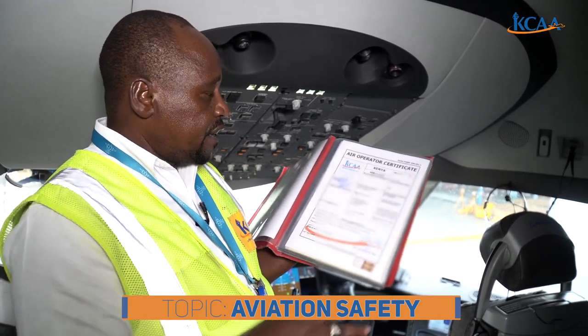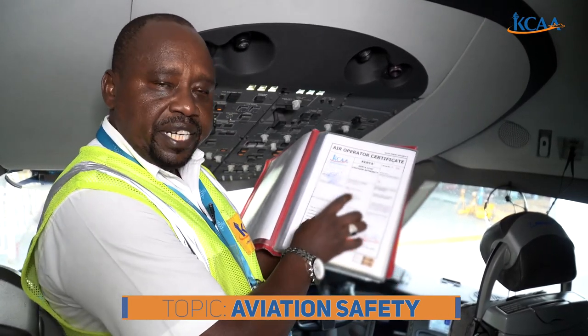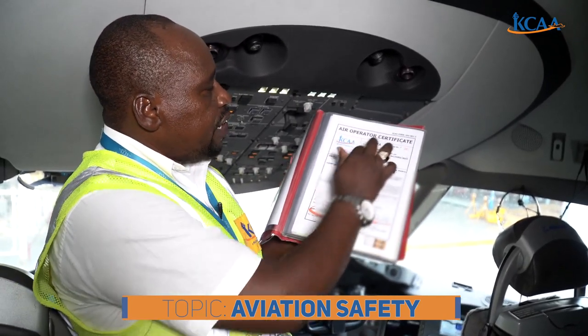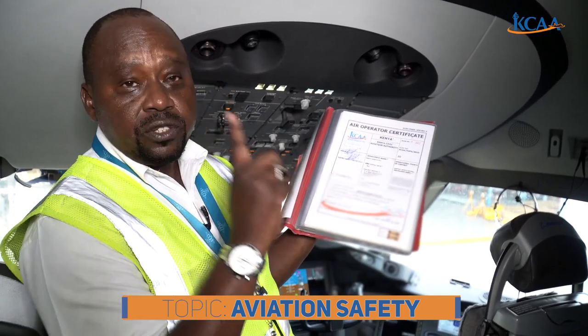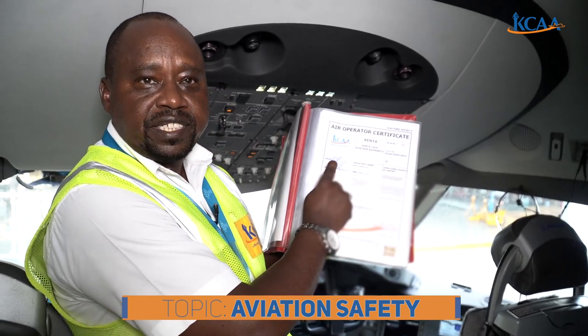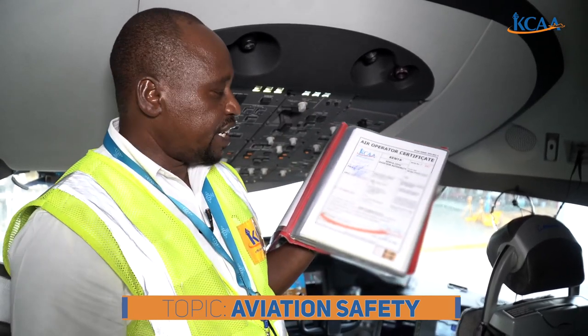We go to phase three, where we do evaluation of documents, whereby some of the documents are carried on this aircraft. Once the operator has satisfied the authority that they can do commercial air transport, we issue them with the air operator certificate. And as you can see, this certificate is certified by a legal officer. If this is not certified, it's a no-go for this flight.